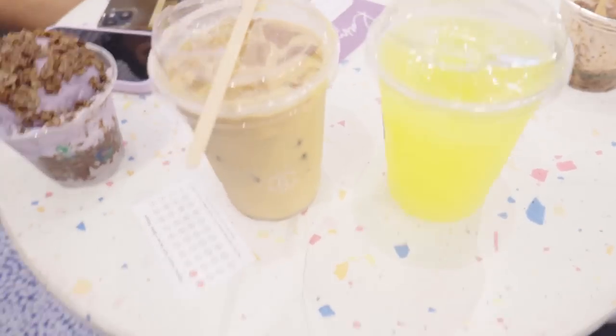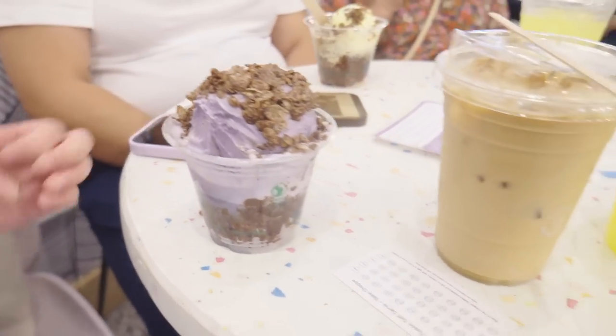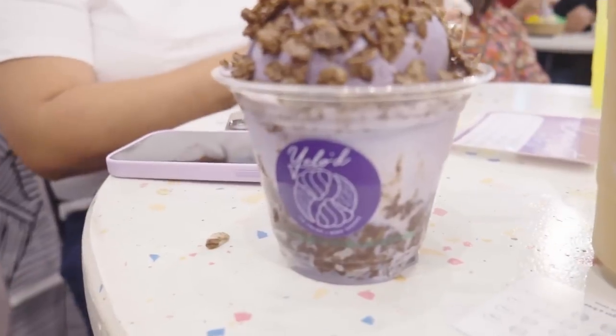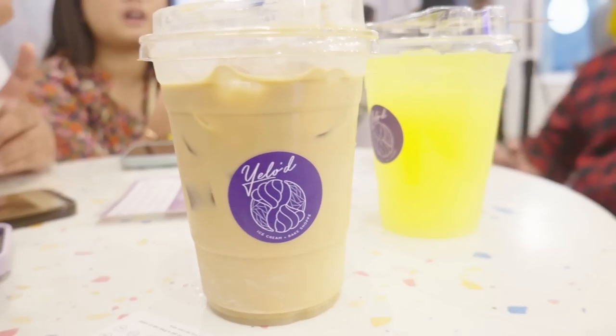What are we having, Ellie? So we got the champurrado here with the ube scoop. And also here is the barraco, and then there's also the iced calamansi if you like that sour taste, kind of like the lemonade of the Philippines.